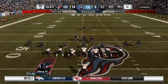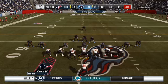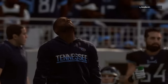Here we go now. Green 39. Green 39. Hut. Down to a knee here. The defense still with a couple of timeouts. We'll see if they want to use them.